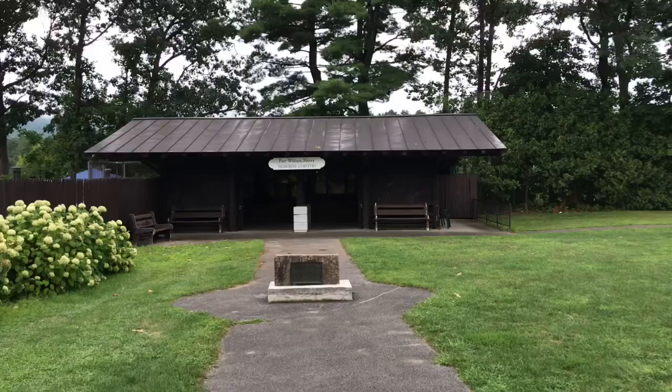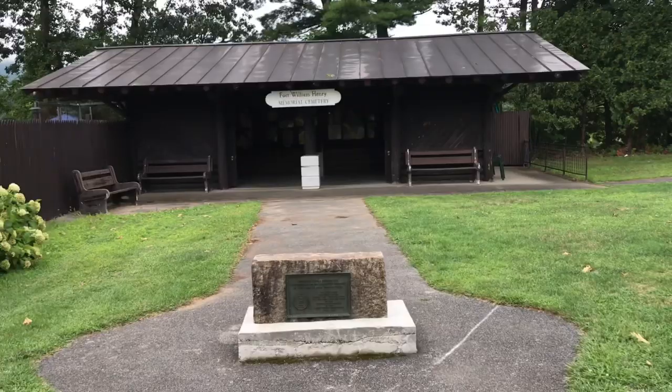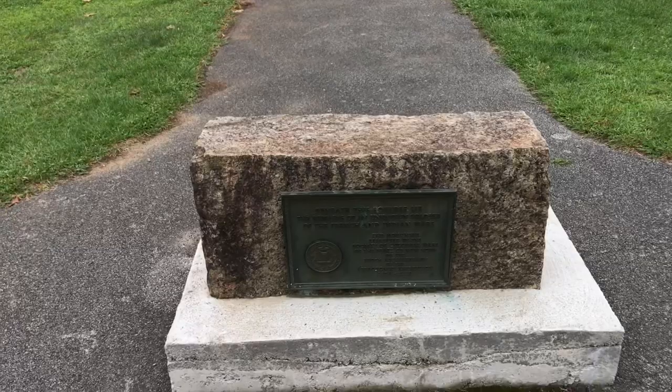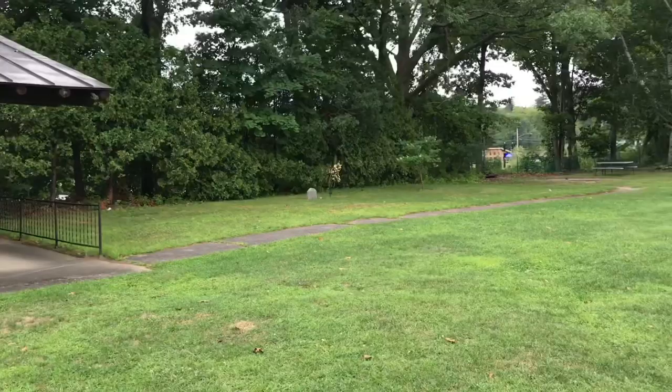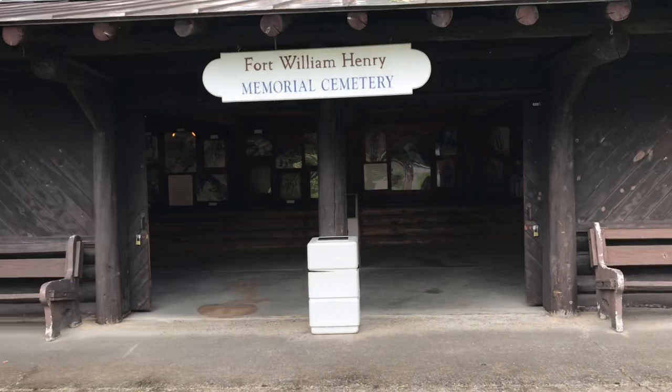Okay, so this is the Memorial Cemetery. I only see one stone. Beneath this boulder lie the remains of an unknown soldier of the French and Indian Wars. Yeah, there's only one stone over there. Only one person died. Maybe they just put this up. Probably just a memorial. Obviously, Memorial Cemetery.